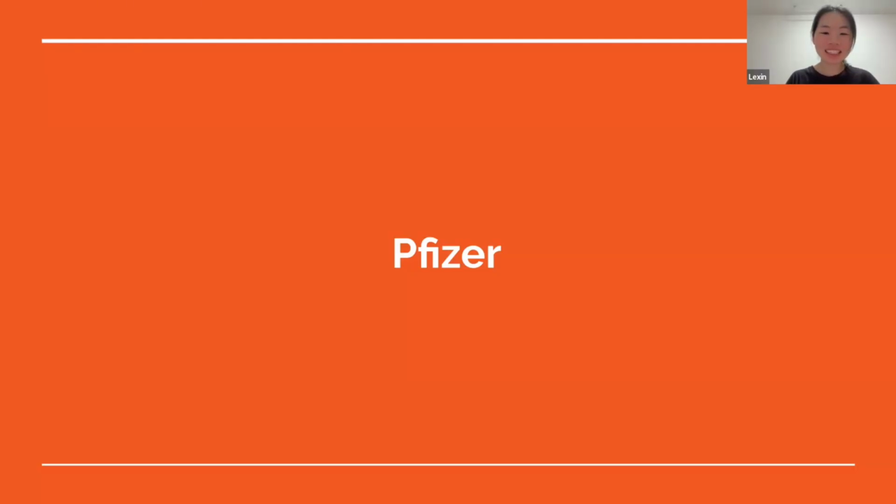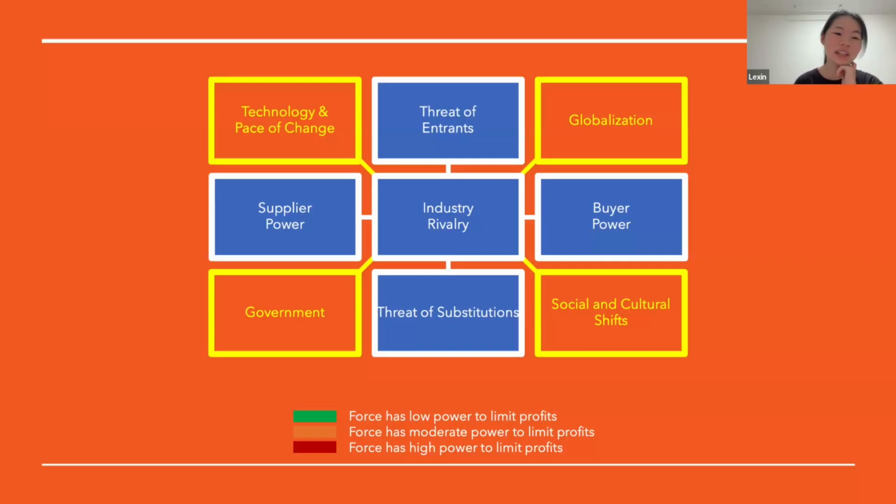I would say the threat of entrance is pretty low because the pharmaceutical industry is pretty fixed right now. By entering the industry, you either imitate drugs, or you research and develop your own drugs. And I don't think there would be a lot of potential competitors capable of entering, because it's time consuming, resource consuming, and money consuming. So I would say threat of entrance and threat of substitutions would be low to moderate, depending on whether you include companies who just imitate your drugs.